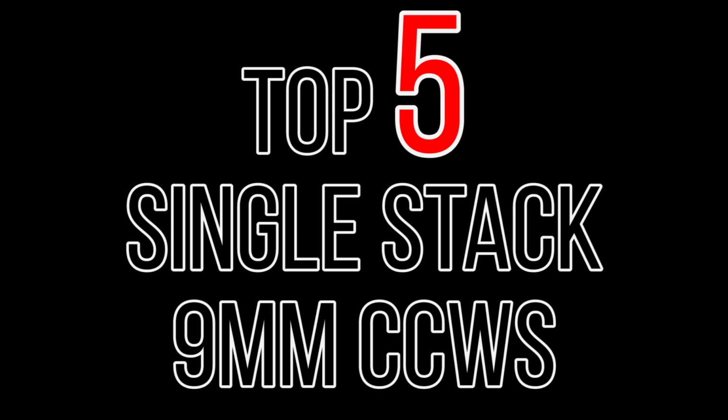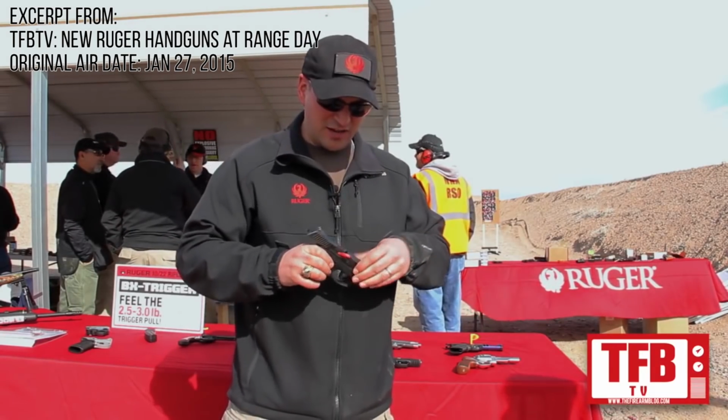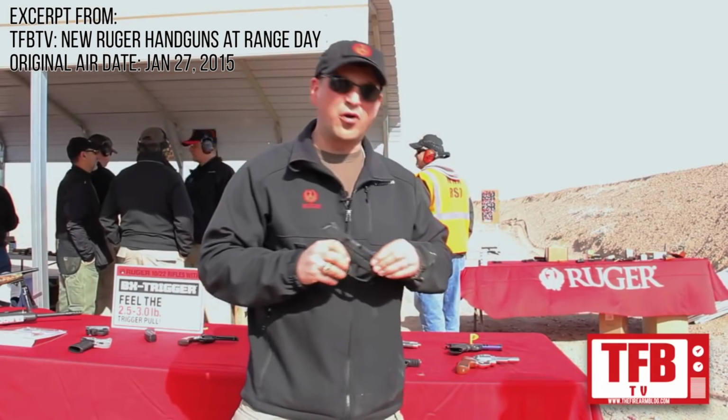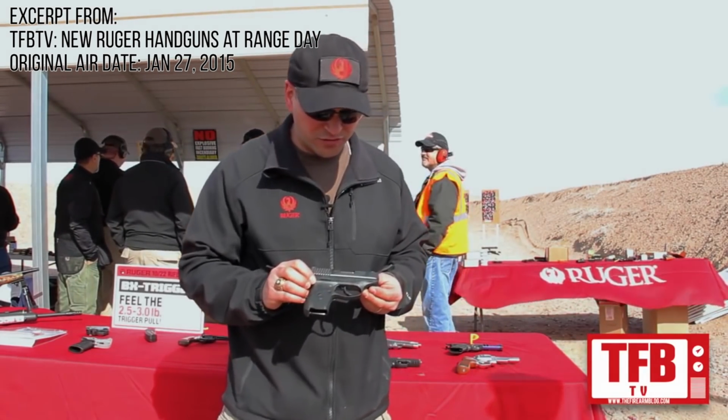So today I am doing the top 5 single stack 9mm, and fingers crossed you guys are going to like this list. So let's start with number 5, the Ruger LC9S. This is the LC9. We've had these available for a number of years. The S is the striker version. We just brought this out earlier this year.